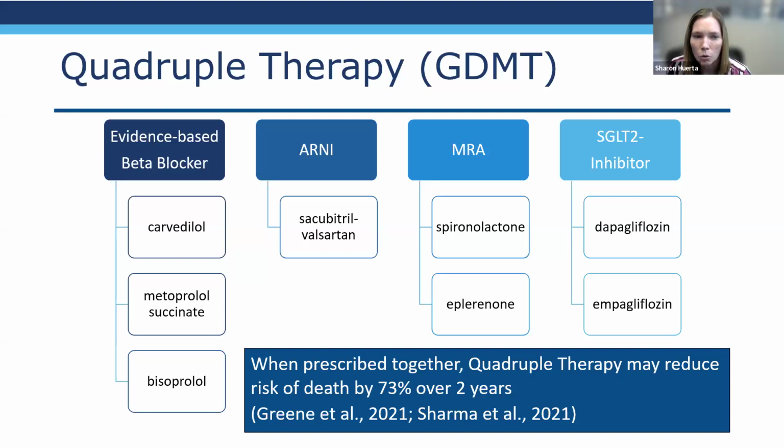And then there's the mineralocorticoid receptor antagonist, or MRA, which is spironolactone or eplerenone. And then the SGLT2 inhibitor, which is dapagliflozin or empagliflozin. These medications work together to improve symptoms, reduce hospitalizations, and lower mortality in heart failure patients. Research shows that when used together, these medications reduce the risk of death by 73% over 2 years.